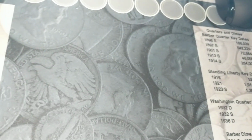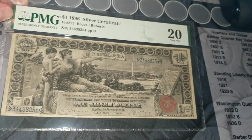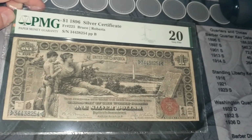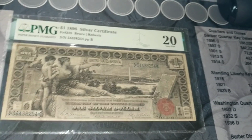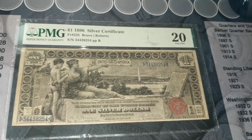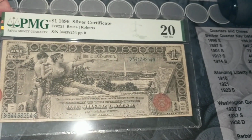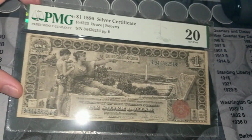But here is one that did grade a 20. Now, this one is undergraded. So, I may take this out and send it back in. I mean, I'm not frustrated about it, but this note is better than a 20. So you can look at it. Maybe you can just see it from right like that.